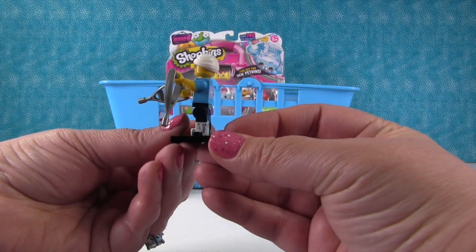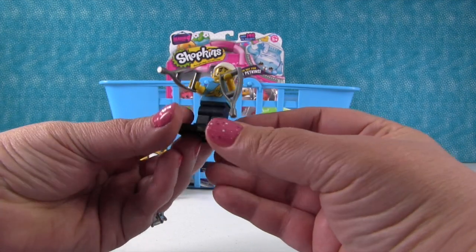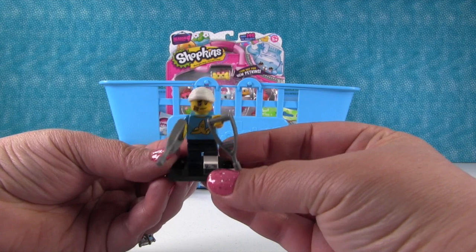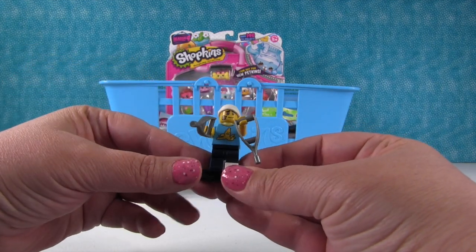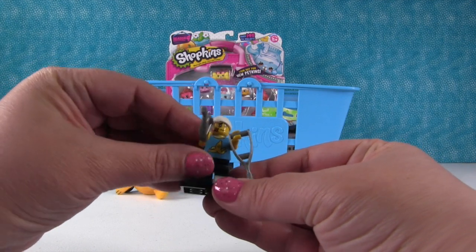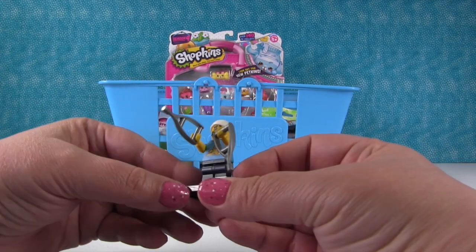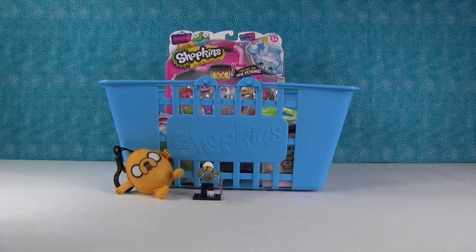He's wearing a cast on his leg, which I think is really cool because it has little signatures and writing on it, just like you would get if you had a cast. And then his head is all bandaged up. He has a Band-Aid on his cheek, and he has his crutches. And he's like swinging this one at you like, oh, I'm so angry I have crutches. So there he is. He's really cool. All right, next up.